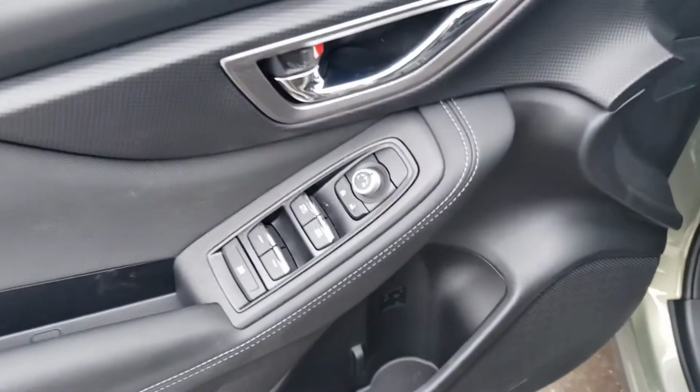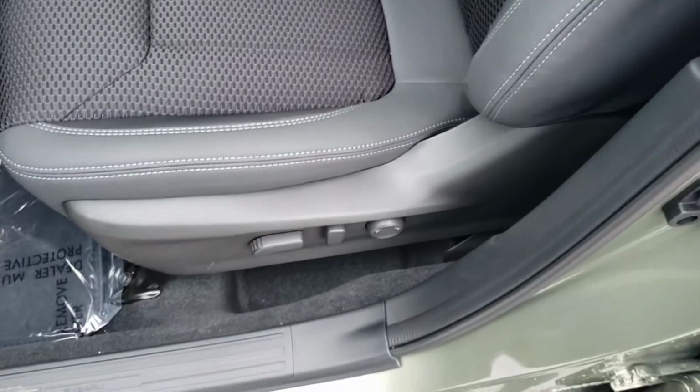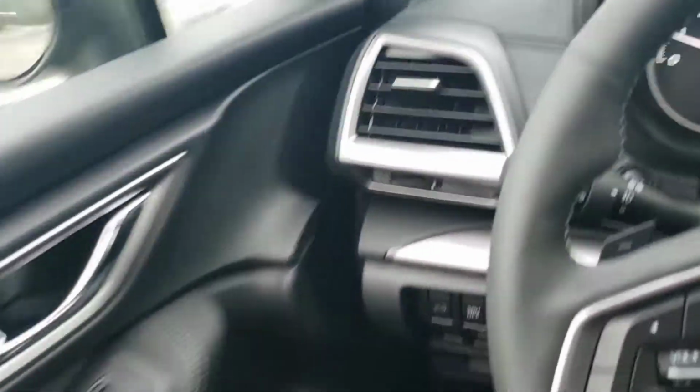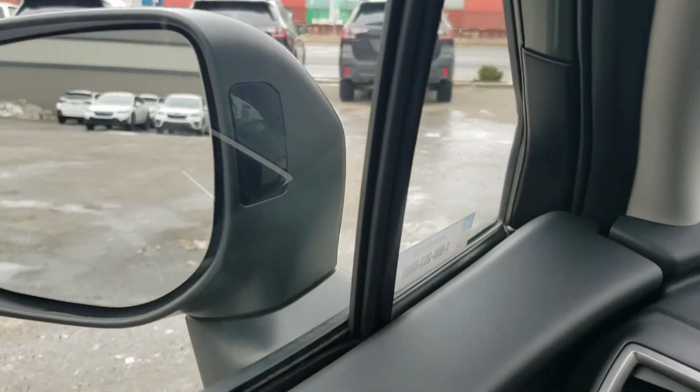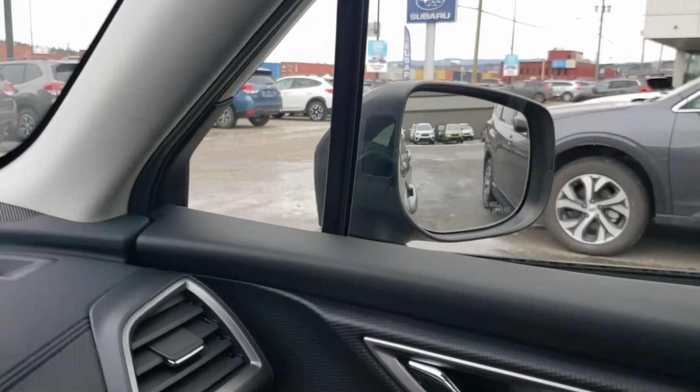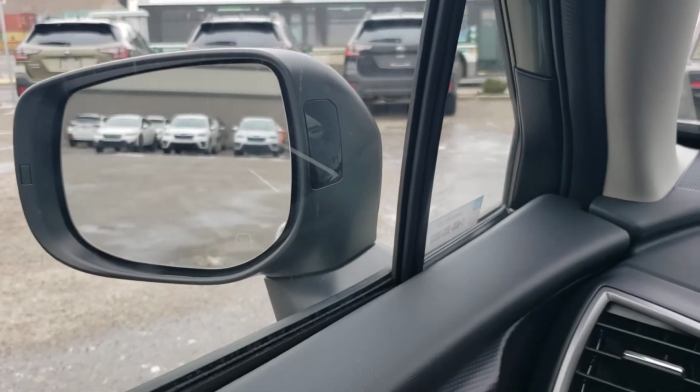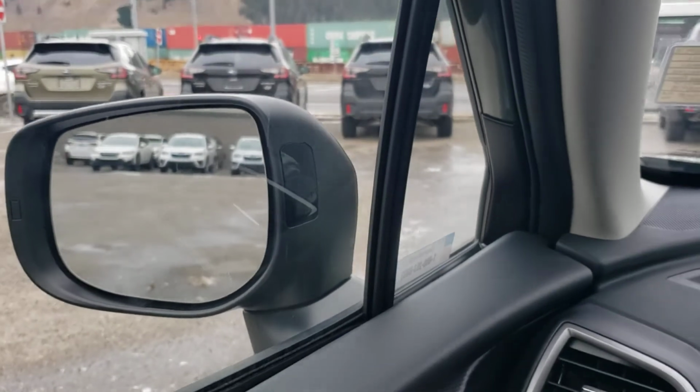Up front, power windows, locks, mirrors as you would expect, along with a power driver's seat, including lumbar support. Very, very comfortable seats. That's something that they've improved a lot on over the years. Now, we have these little black screens on the insides of the mirrors there. That's our blind spot detection, so it illuminates like so whenever someone's in your blind spot or going to be in your blind spot momentarily. Great aid, doesn't get rid of shoulder checking, but it certainly helps.